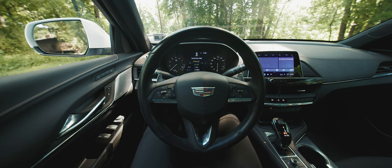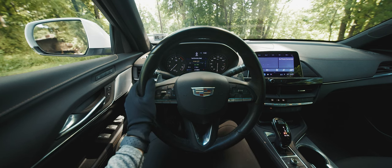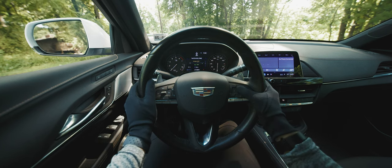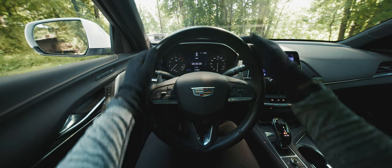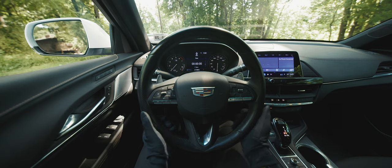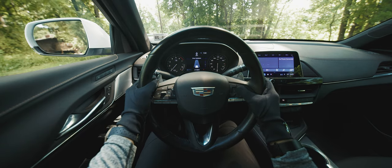One of the first things you'll probably notice is the dated analog instrument cluster in front of you. You can option a digital dash and it'll end up costing a little over $2,000 in total, but it's certainly worth it in my opinion. The steering wheel is pretty nice though. I like the thickness of the leather here, and the panels are one of the best I've seen in this segment. They're made of metal and feel quite premium.